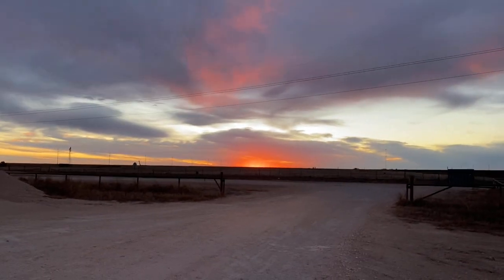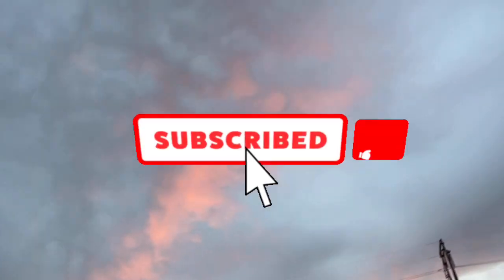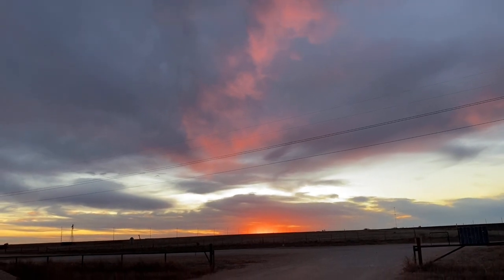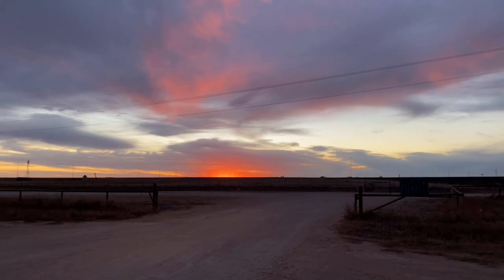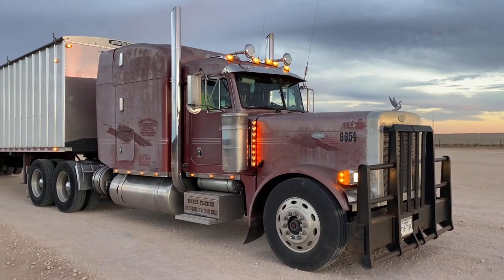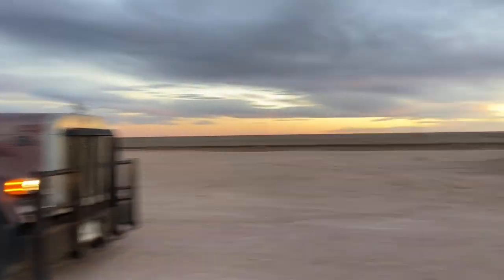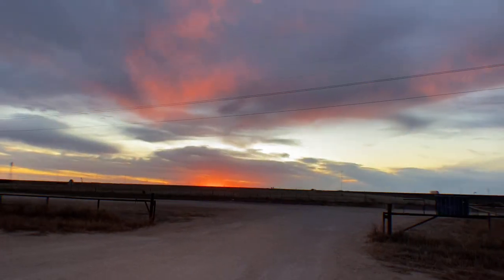Hey y'all, check out that sunset. That's what you call a beautiful West Texas sunset. Look at old Rat Rod. We're gonna go get us a preload and get ready to go to Lubbock tomorrow. Man, that's pretty.